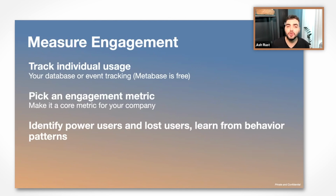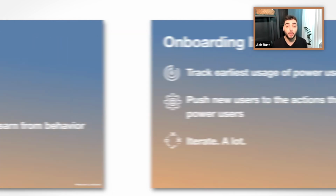We also want to use this tracking of behavior to identify power users and lost users. So people who are really using the product all the time, clearly can't live without it, as well as people who were using the product on a regular basis and then at some point stopped. We want to see what the patterns were of their behavior. Were there things that all of those parties tend to repeat? And can we learn from that?